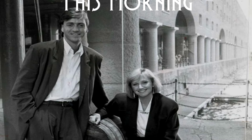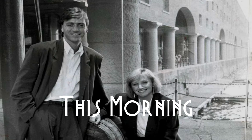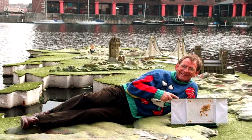Celebrity TV couple Richard Madeley and Judy Finnegan made the Albert Dock more famous as they hosted the popular TV programme This Morning that started in the 1980s. It was filmed from the dock with a large weather map that sat in the basin of the docks, being jumped on by their weatherman Fred Talbot.